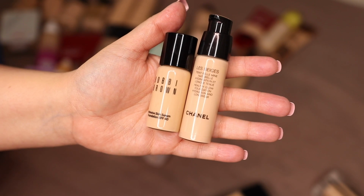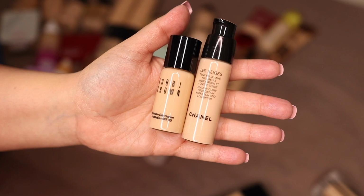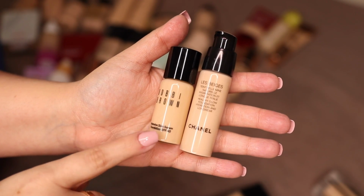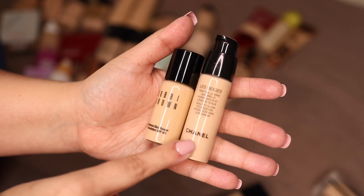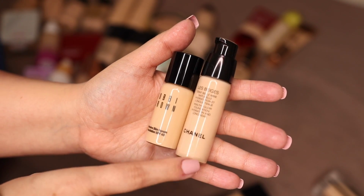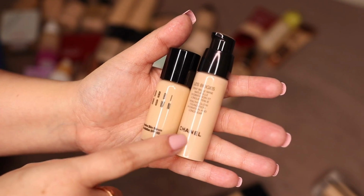I have a couple of foundation testers here that I've been meaning to try since I worked at Nordstrom. The Bobbi Brown Intensive Skin Serum Foundation, which by the way I absolutely love, and then the Chanel Le Beige foundation, which I love on other people, so I got this tester to try it and I never have, so I really need to get to it. But now that I have fewer foundations, I'll put it towards the front and hopefully I'll finally try them.